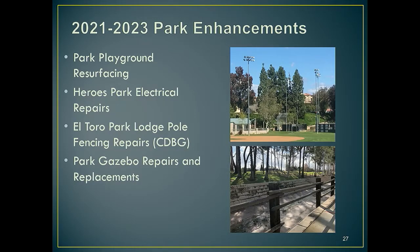We have a number of electrical repairs that need to be made at Heroes Park. We've received grant funding for that from the state, Prop 68 funding, so we'll propose to move forward with that. We have federal funding for the lodgepole fencing repairs at El Toro Park, and we're also proposing some park gazebo repairs. We'll start off at Pittsford Park to repair that park gazebo.